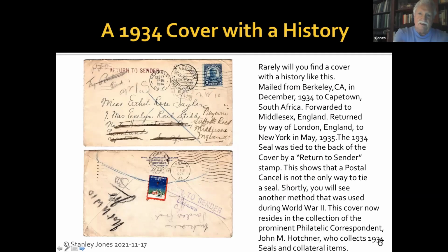I think that as you're rummaging around and looking at things, you'll rarely find anything as remarkable as this. This is a cover that was mailed. It's a Christmas card. It was mailed from Berkeley, California in December 1934. It was mailed to Cape Town, South Africa. They tried to deliver it, but the person who was expected to receive it had left, gone back to England, and left a Middlesex, England address. So it was forwarded to England.